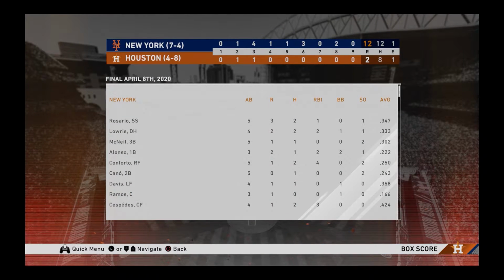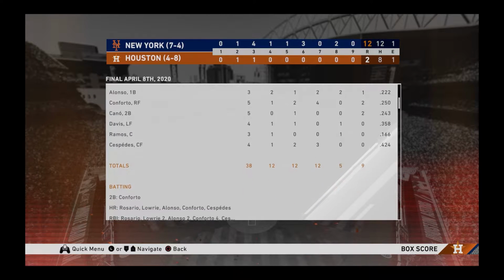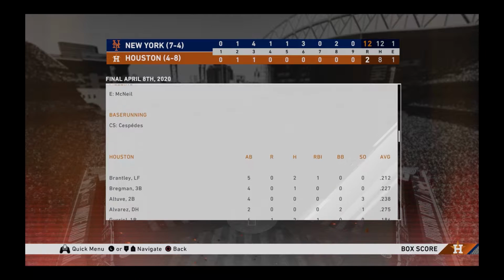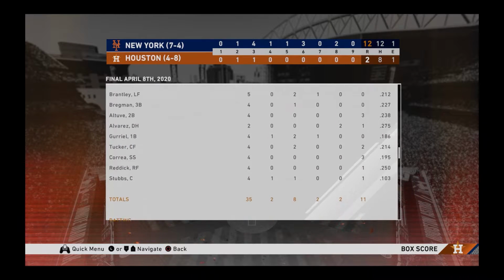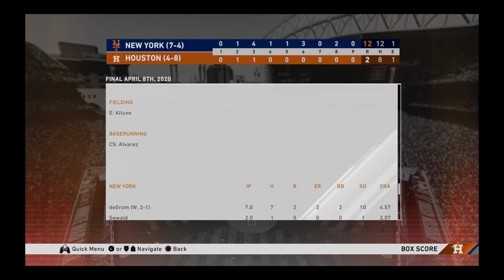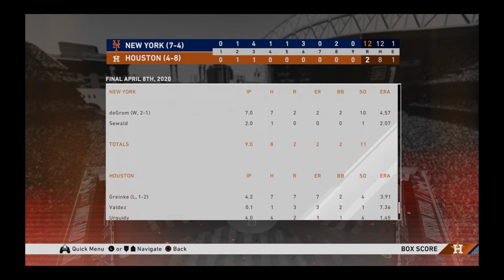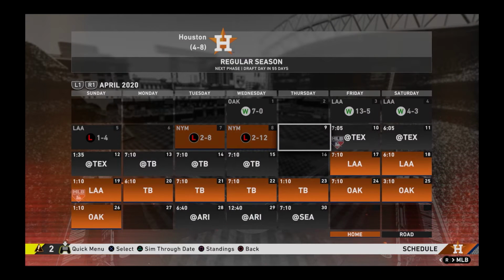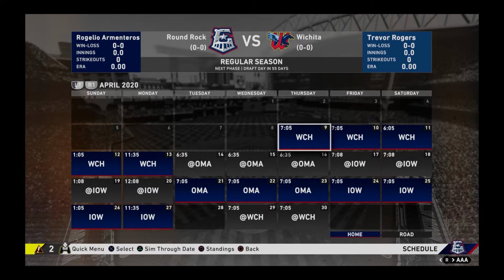Zack Greinke had a very rough game for the Astros. He gave up five home runs in total for this team as the New York Mets hit five bombs. And that is what leads to a 12-2 game here. For the Astros, not much besides Gurriel, who went 2 for 4 and had a home run and a triple, so he got his first home run of the season. And the Astros are off to a 4-8 start. Not what we'd like to see here.